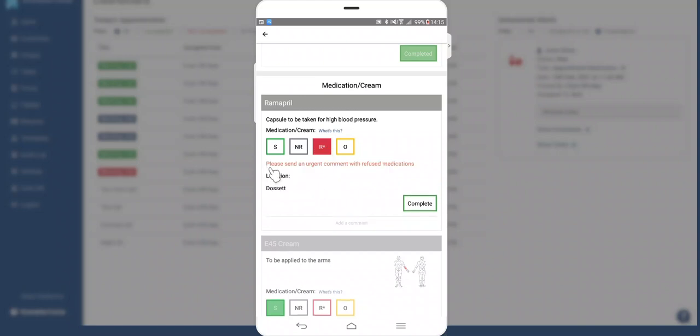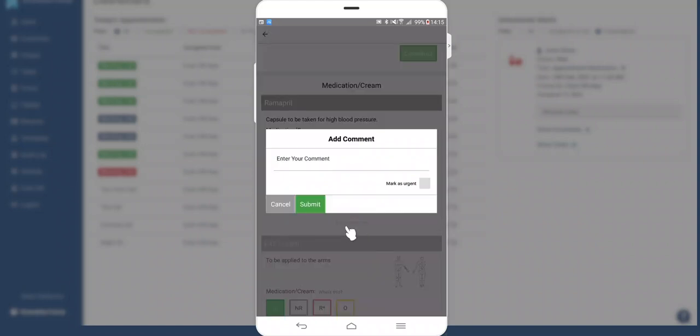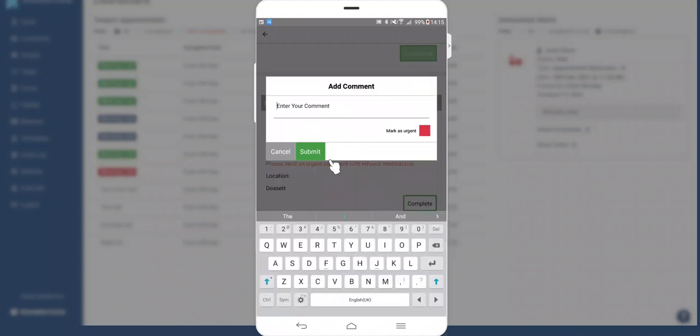So I'm just going to tap on refused, and in our system it reminds us to write an urgent comment if a medication is refused. It's really easy. We do it just like a normal comment. You tap on add a comment, and you can either start typing your comment and then tap mark as urgent, or you can tap it beforehand, and you'll know you've ticked it because it goes bright red once you've done that. I'm going to do it first so I don't forget, and then I'm just going to write my comment in.